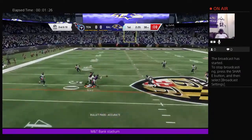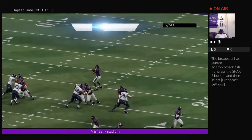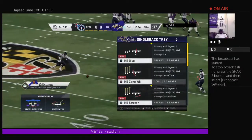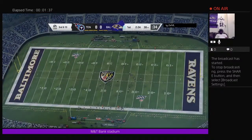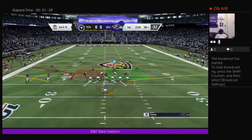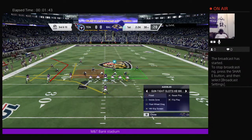Looking to throw on 2nd down. Jackson, and that is incomplete. A lot of force bearing down on him there. He could not hang on. It's 3rd down. That would have been a great catch, but it's real difficult to hold on to it because it was contested all the way. Would have been a great play if he'd been able to haul that one in.